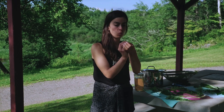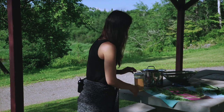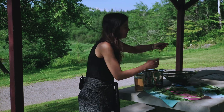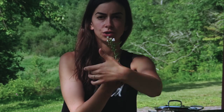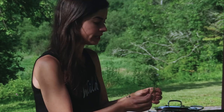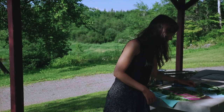It has a very tight white cluster that'll grow up from the base. I did actually have this one, but it kind of got smushed. But here, and then you'll have larger leaves that will stem off from it. But you'll see them kind of pop up on your lawn if you're not keeping up on mowing.